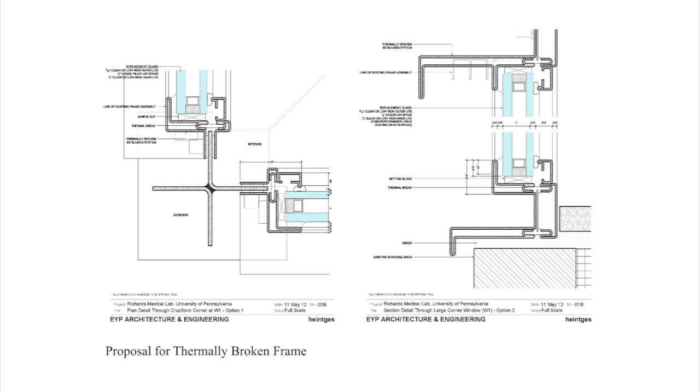And then we even tried this. This is a proposal for a thermally broken frame. We were working on this with Bob Heinsches' office in New York, Aretha Polinsky and Aaron Davis. But we eventually settled on this. Whoops, oh, I'm sorry.